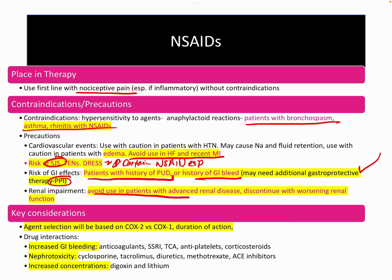Renal impairment, we want to avoid in patients with advanced renal disease, primarily not because they're going to have worsening of their kidney function, because that could happen, but because it has an increased bleeding risk. When somebody has liver or renal disease, they often have increased bleeding risk. This is the reason why. And you do want to try to discontinue if the patient has worsening renal function. A lot of times what this looks like on my service would be somebody's serum creatinine jumps by like twice or doubles, and that's the first thing I'll do: stop the NSAID.